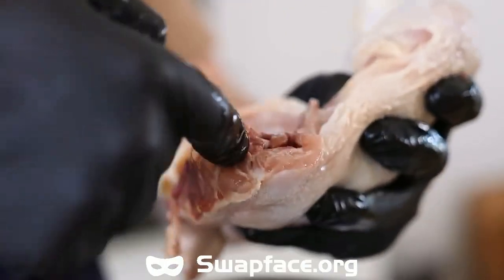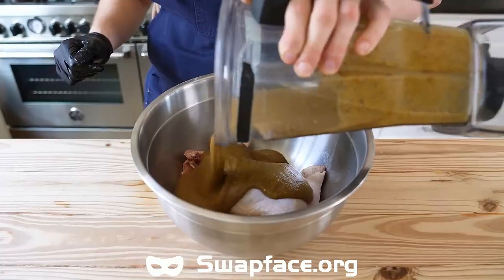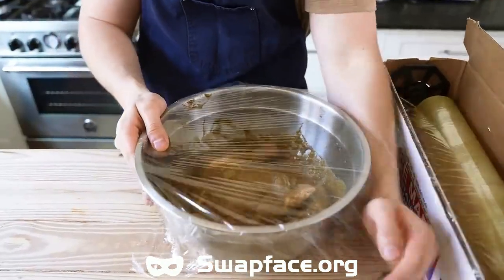You see that little bit there? That's the spine, that's that good sucking meat. Take that how you will. Anyway, massage the marinade into your legs, or those legs. Wrap with plastic wrap and marinate in the fridge overnight.